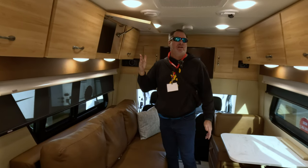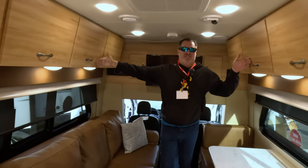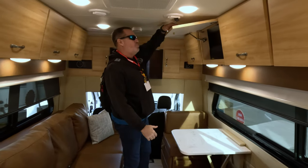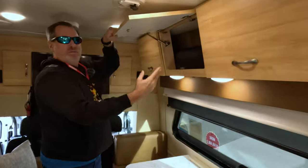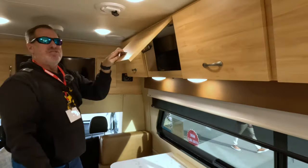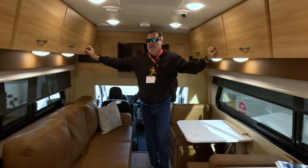I understand why they did it because it really looks nice to have them come out like this and it makes it look a lot more spacious, but you're losing so much room in the cabinets. This one, I mean, there's hardly any room back there. All the room's up top, it doesn't make much sense to me. I'd rather see the cabinets come all the way out like a standard one. But they do seem to be high quality, so that's a plus.